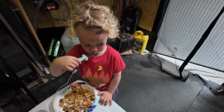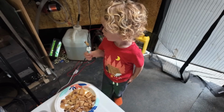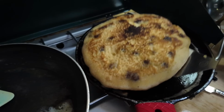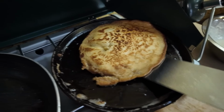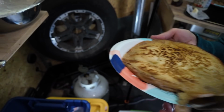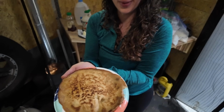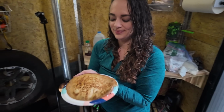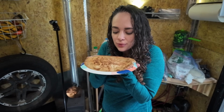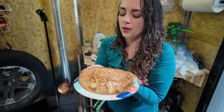How is it? Is it good? Yummy. All right, look at that pancake here. Looks good, Mama. Where's your plate? Right here. It's a little big. Here. Wow, look at that. It's bigger than the plate almost. Yeah. And it's so warm and it looks, smells so good. So crispy and, oh yeah, it smells sourdough, so good. Sourdough chocolate chip pancakes.